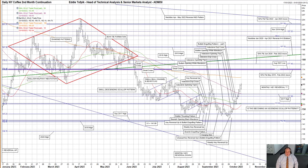Secondly, I would like to consider the action since mid-September as a possible ascending scallop pattern. It's early on, but this pattern does have merit here, and I would like to explore this more fully once we see such a pattern fully evolve.